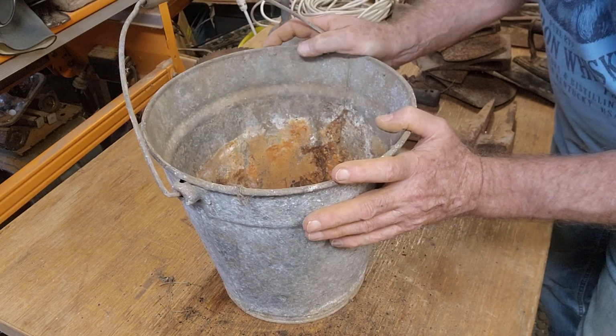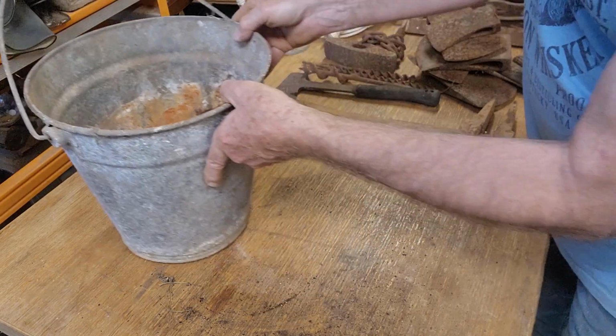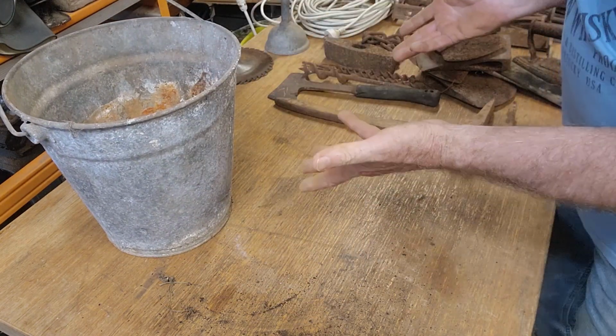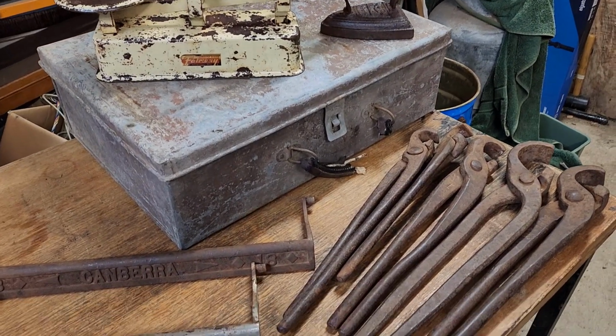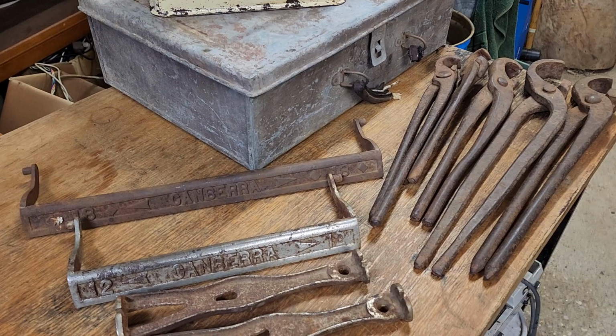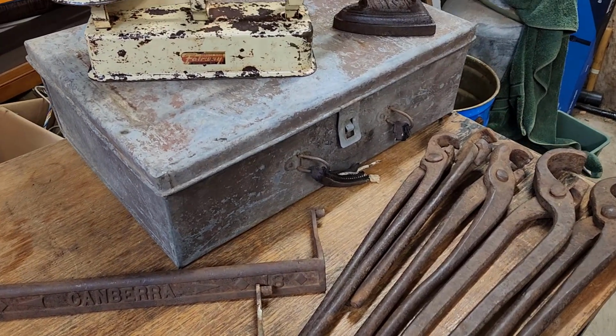So we've got a fair bit of value out of this bucket, and if some of those axe heads are a good brand, we may have even made $100 out of the bucket. Okay, it's the next evening. Everything's cleaned up. Let's go through and have a look at the notepad and have a look at how things cleaned up and see what sort of dollars we ended up with.